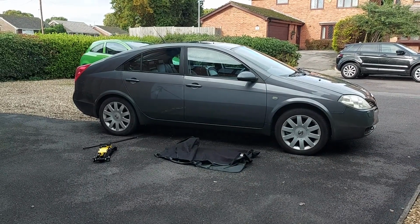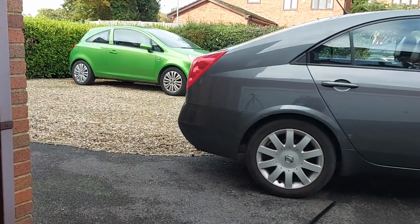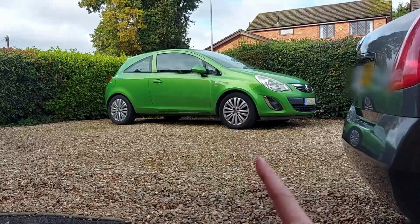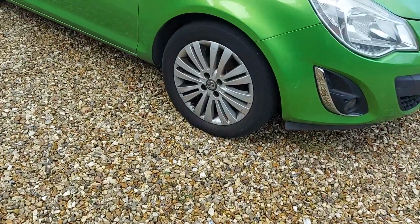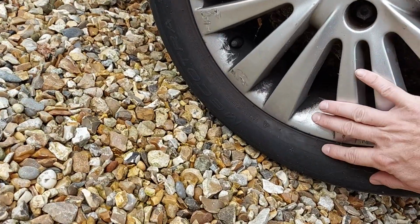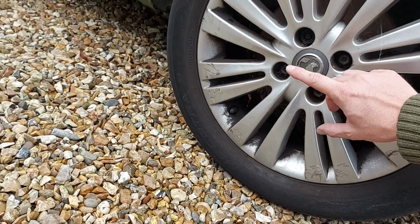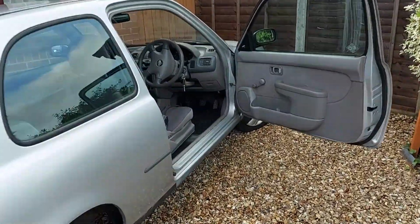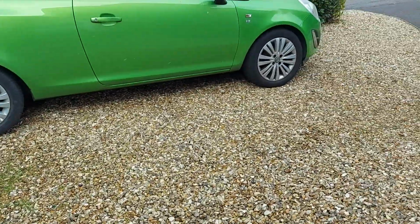So overall the Primera is doing well, which is clearly good news. However, over the last few days, several other things have broken here at CarSpyTV, including that green thing there. Specifically, this tyre went completely flat. It was so flat the car was virtually sitting on its rim. However, I had to borrow a pump to deal with that because my own air compressor, which is over here in the 100-pound Nissan Micra, decided to go wrong at exactly the same time as that tyre went flat.